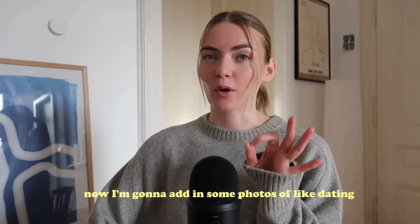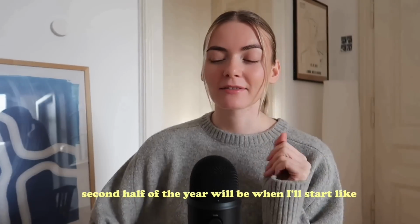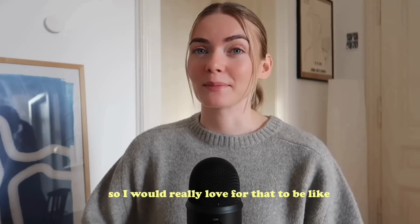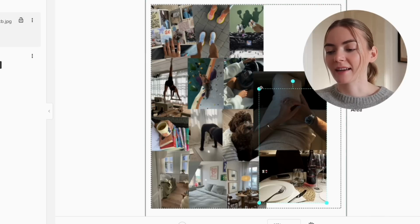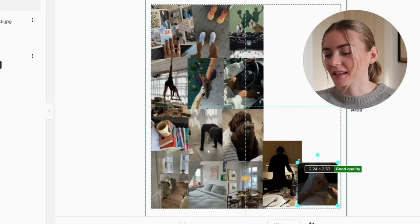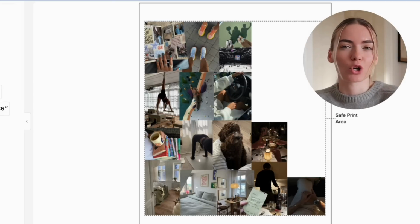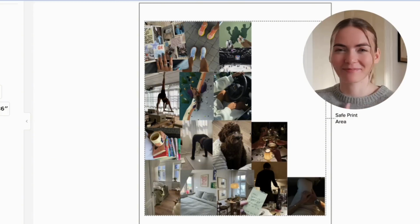Now I'm gonna add in some photos of dating, relationship. I'm thinking second half of the year will be when I'll start dipping my toe into that. And I do really, really love being in a relationship, and I have goals and dreams for my life where I want a family and all of that. So I would really love for that to be a part of my year towards the end of the year. So I just found again a photo of a guy cooking for me because I'm into that. And then we've got a little hand holding situation, a little note from a guy, you know, just things that make me feel like, okay, I could get on board with that.